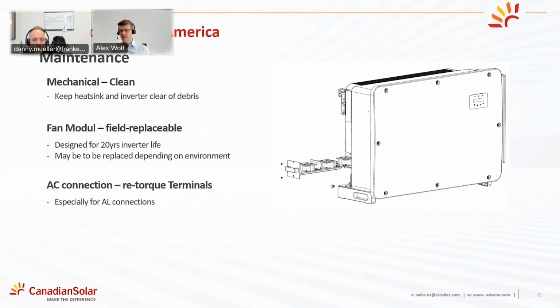What's very important, and what I recommend in general for aluminum connections on the AC output side, is that you retorque those terminals according to the maintenance schedule you have for these sites, because that's typically a bit of a topic for aluminum connections, especially after the first year, let's say, when you have installed the system.